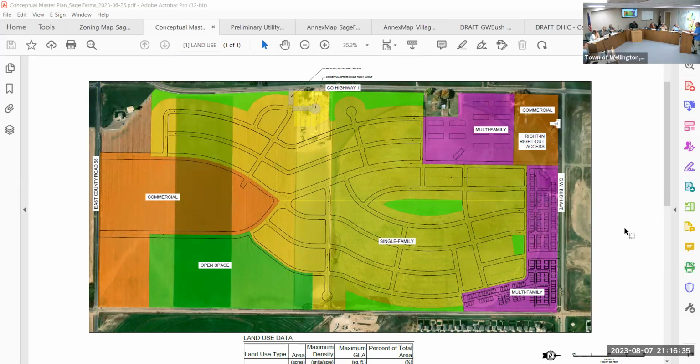You might want to explain that on how far we go. Yes, so I don't want to go too far into the details because those decisions haven't been made yet, but one of the things that was contemplated was in this particular, I'm showing the conceptual master plan on the screen right now. One of the things that town staff brought to the attention of the applicant here, Mr.